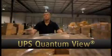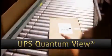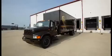UPS Point of View really allows us to manage the freight we have in the supply chain pipeline. We can see what's out there, what's coming in, when it's coming in. Every order takes about 1 minute to pack. About 5 minutes after that, it's received a UPS label and it's out the door in a UPS truck.